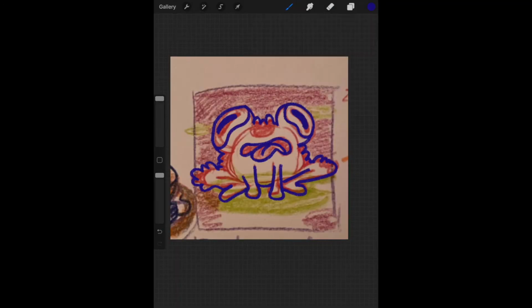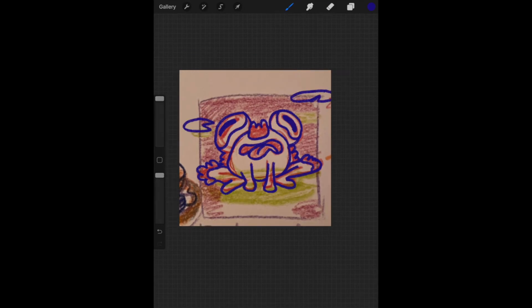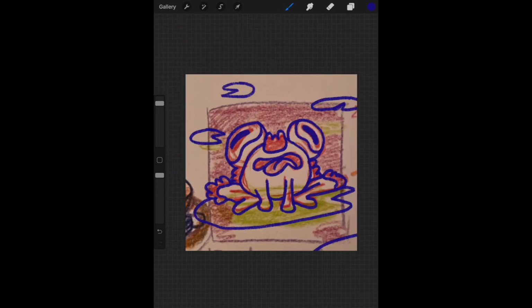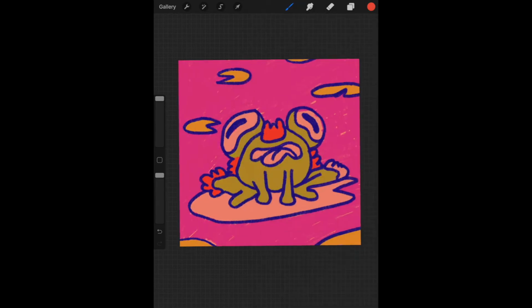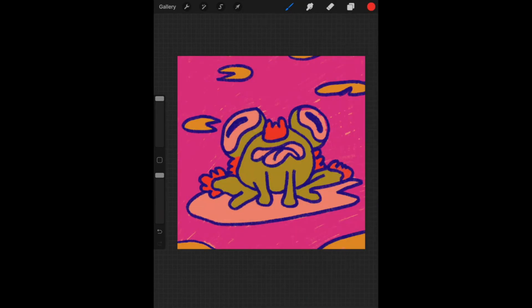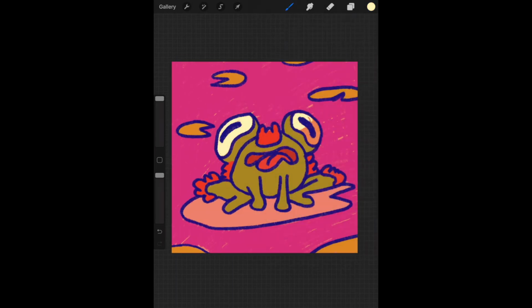Next prompt was lily pad, and I drew this frog a while ago for absolutely no reason in my sketchbook, and I really liked the way he looked and his design, so I decided to paint him up in Procreate. But I tried out a lot of different color combinations before I got something that I liked, and I posted so many different versions of it. I decided to post the yellow one first, but here you see the blue one as the final. Let me know which color you guys like best.